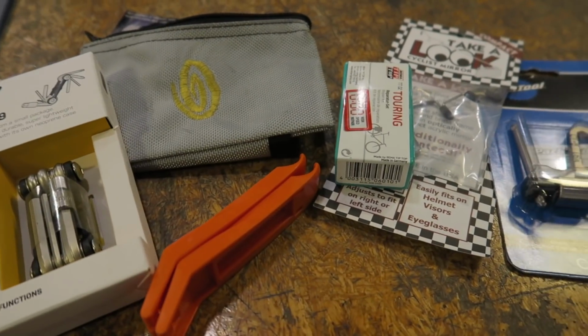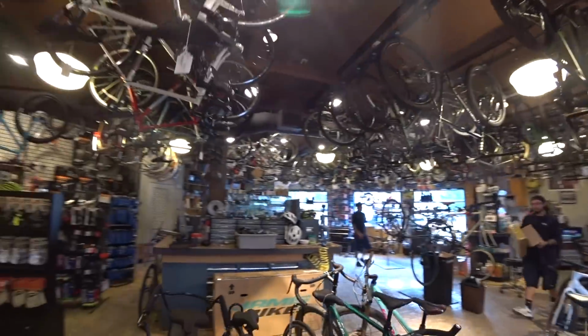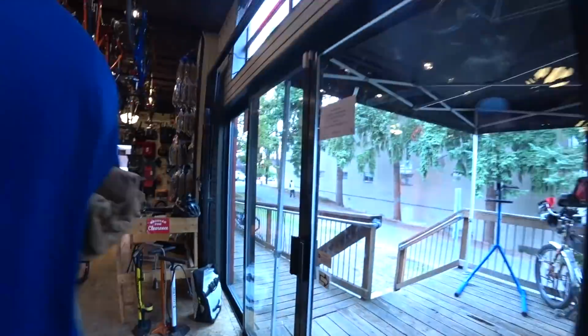Yeah, totally awesome shop. Lots of cool things here. Well, I'm gonna buy some tools and we'll hit the trail after. All right, thanks guys. Yeah.